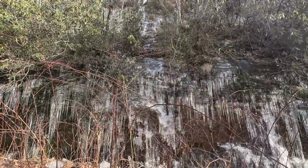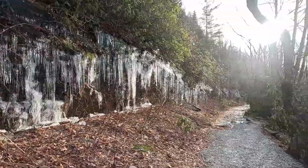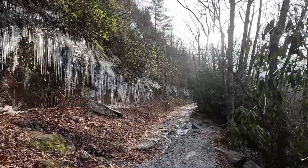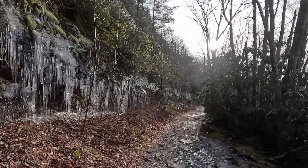Crazy. Yeah, we can see the cliffside up there. That may be and probably is the cliffside we could see driving in. It just covered up with ice. Really, really neat.